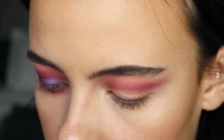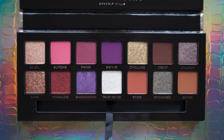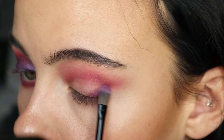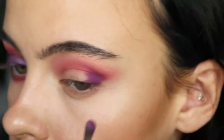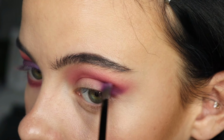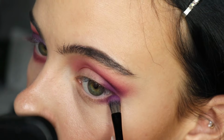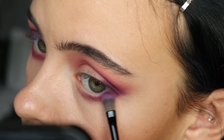Now with this brush from Dose of Colors, it comes in their 5 color palettes, I'm going to take the shade Big Wig and just start to define the outer corner. And I'm also going to take that onto the lower lash line. And I'm just bringing this around halfway across.